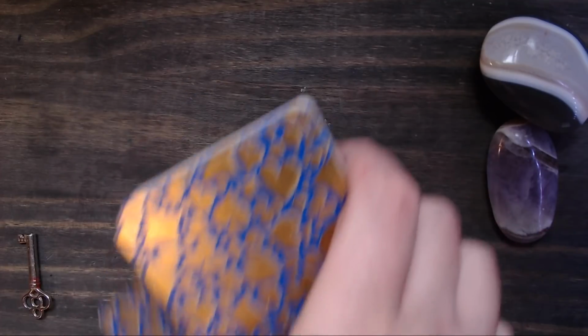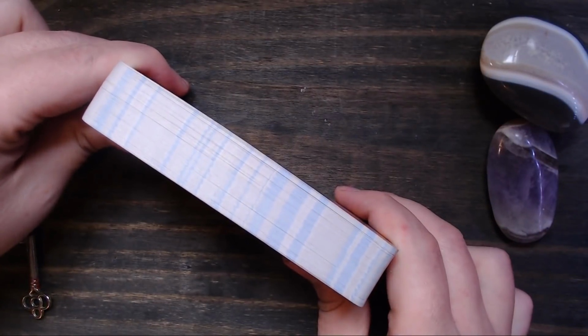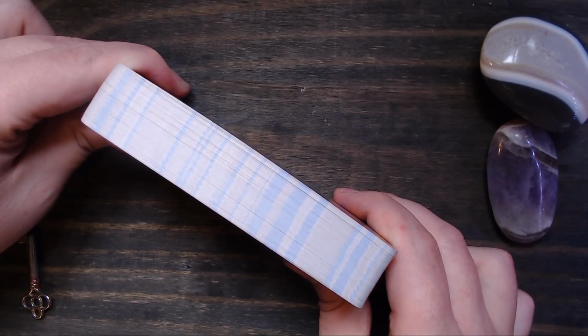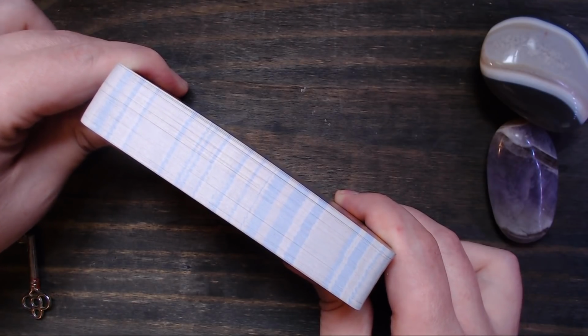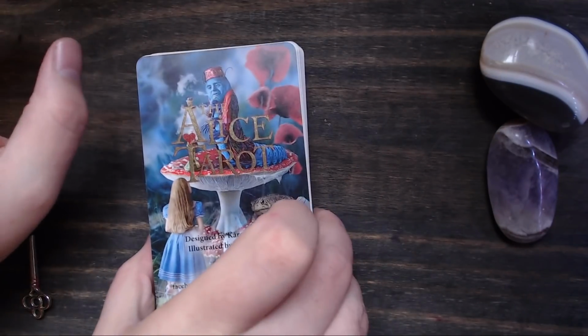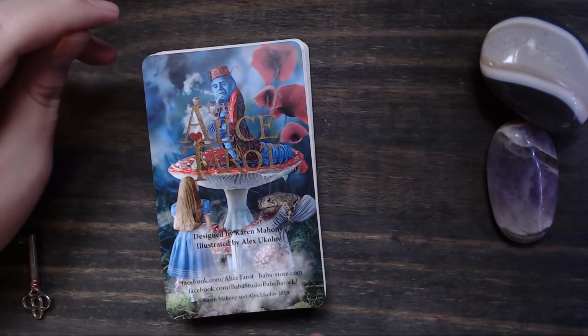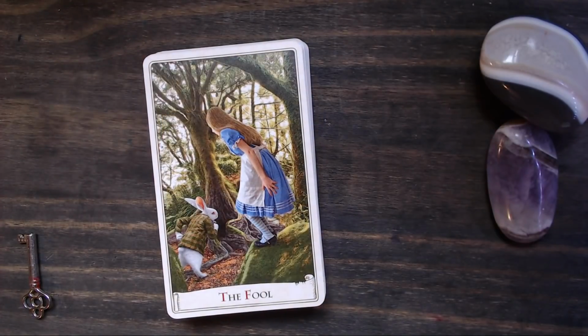The deck itself is not gilded, and that's probably my singular complaint about this deck, to be perfectly honest. For as much as they cost, I'd really love this deck to be gold gilt. It would make it probably the perfect all-time favorite deck in my collection, if that was the case. It does come with a nice little title card, which is lovely. And then, yeah, let's dive into the Alice Tarot.